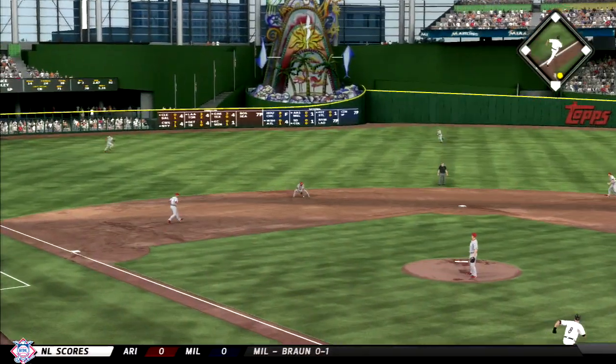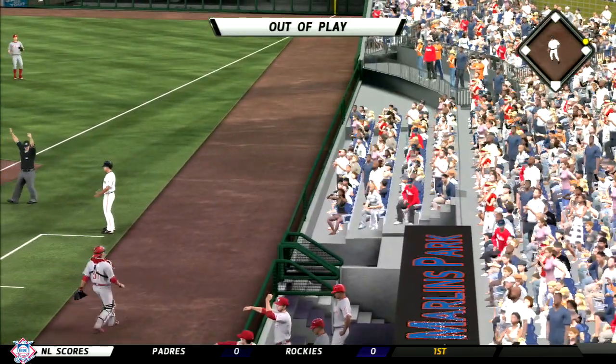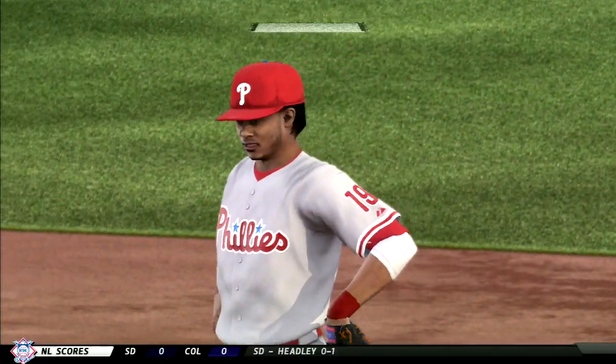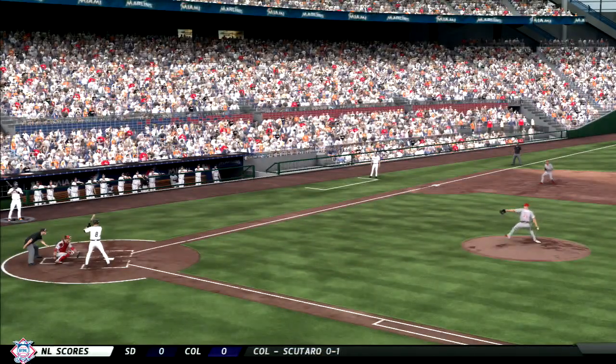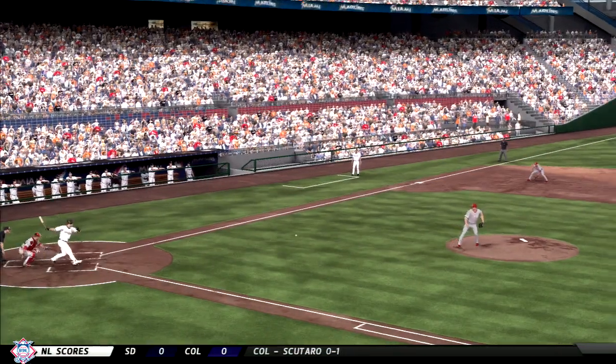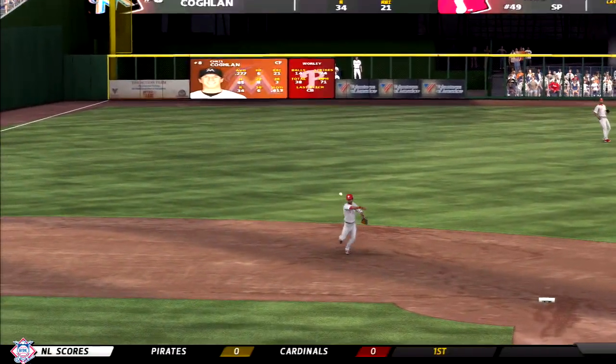Now here's a ball hit hard on the ground towards short. Oh, and he overshoots his first baseman as it's over his head. Well, he knew he had to hurry the throw. I mean, this is one of the faster guys in the league, so he didn't really have time to get set, and his throw just can't find the target.